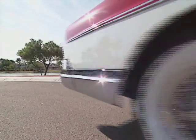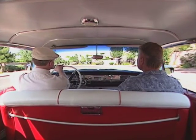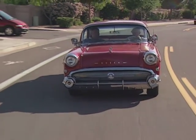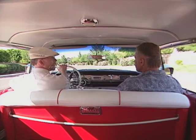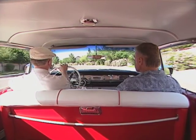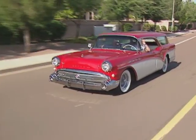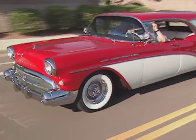Well, I think wagons are just so cool. There was a time when nobody cared, and they were dogs and all this, but now I think wagons are really hot. Oh, yes, they definitely are. As a matter of fact, a really nice wagon in the same condition as a 2-door hardtop will probably bring more money now than the 2-door hardtop. Isn't that amazing? It's amazing how the trends and the tastes change.